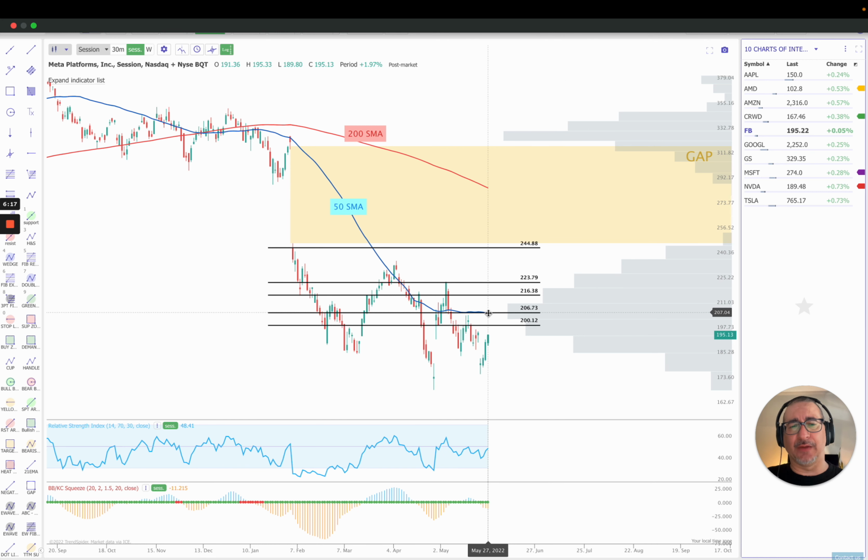There's no volume here, so we can move really quickly. But for now, my first target is going to be 206. Watch 200. That will go to 206 pretty quickly. We've got our 50 simple moving average there. Then over 206, 216, 223, 244 to the upside.